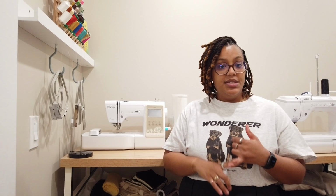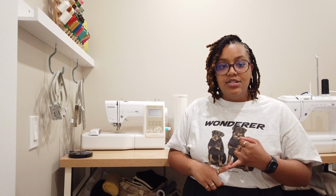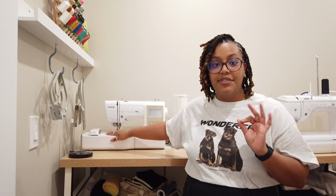But she comes with some fonts and some designs, but I mainly use this USB adapter right here. So I upload all of my designs onto a flash drive and then put that on the machine, and she does her thing. She's very easy to thread and put the bobbin in. This is my girl Pearla. I love her. We love her.